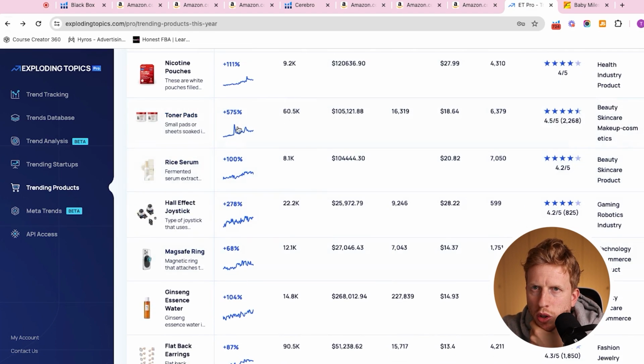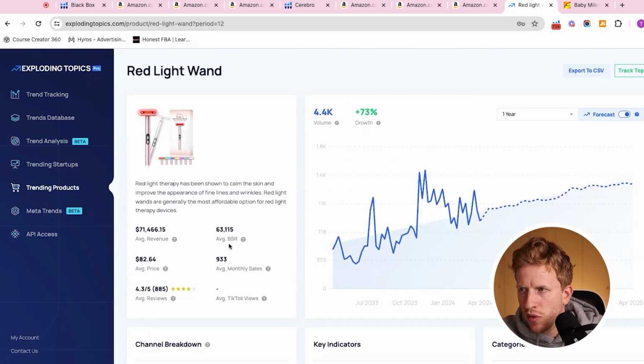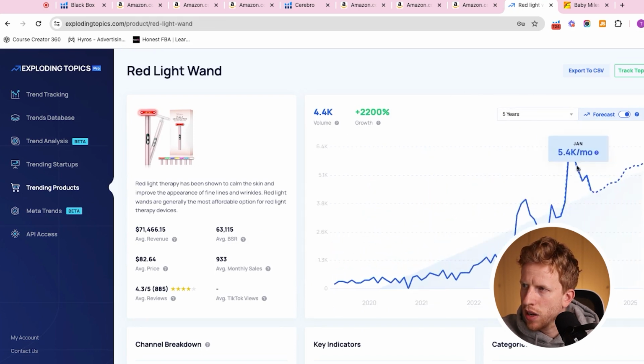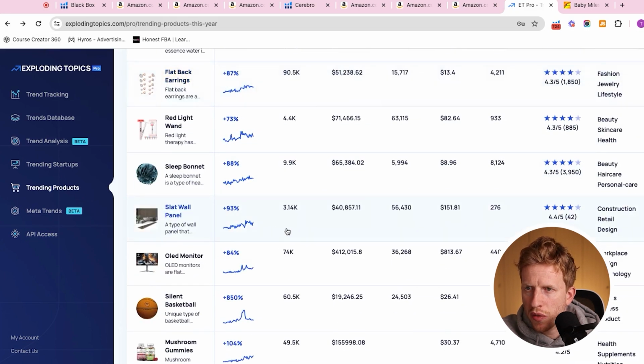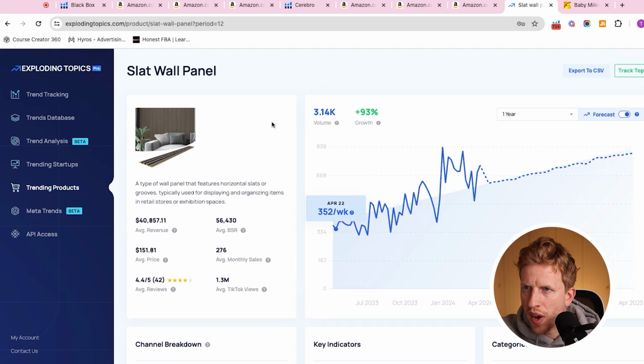And what you can do is you can look at all of these ideas on a website like this. You can see the way that they're trending. Red light is one that's been trending over the past few years for sure. Let's have a look at 5 years. Okay, so again, it's booming again. You have to spend a bit of time to try and find stuff that's perhaps not absolutely booming, but you're just finding it early on.